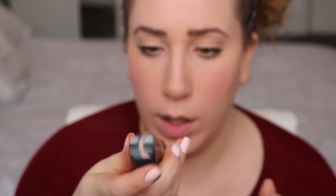For lips, I'm using this Bobbi Brown lipstick. It's called Pink Mauve. Done. This takes me about 3 minutes to do.